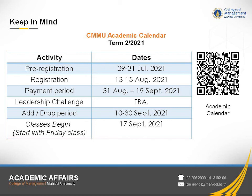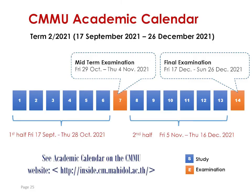Generally, the term begins on Friday. If you don't have a Friday class, then your class is going to be after that Friday: Saturday, Sunday, or Monday. You'll see it's generally somewhere between the 11th and the 15th of the month, about the middle of the month. That link will take you to the academic calendar, or you can find it yourself on the website, in the part for current students. This is more specific for this coming term, but generally you're going to have about 6 weeks of class and then midterm. Some courses don't have a midterm, so it depends. Then you'll repeat and then have the final exam.